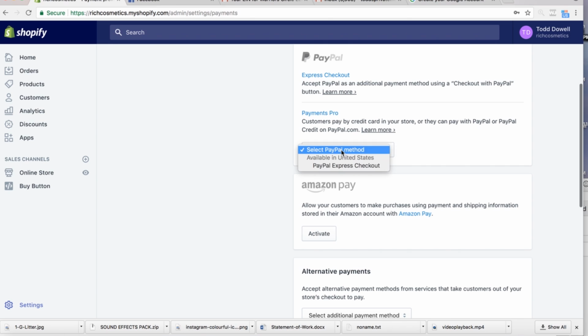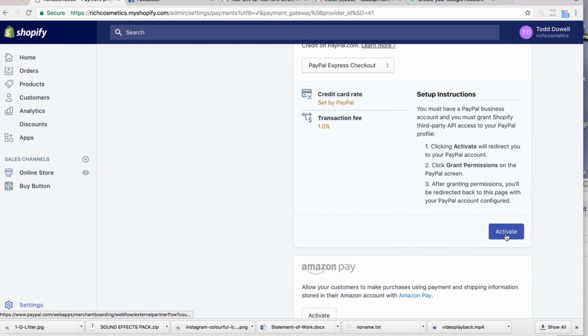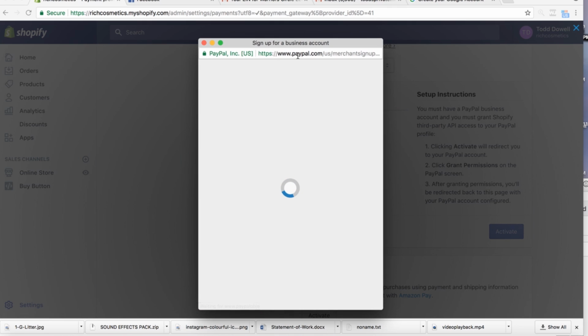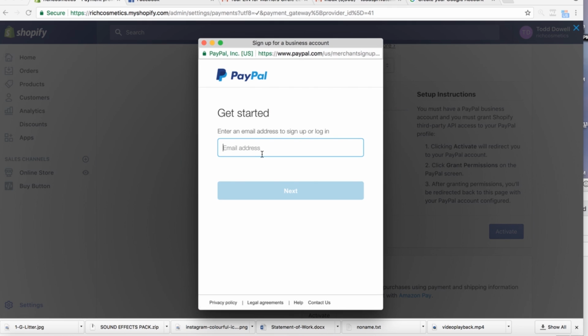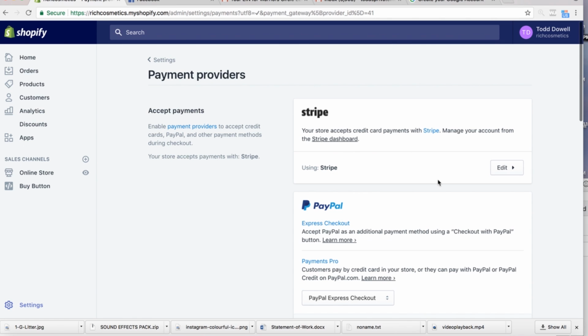Now you're going to select PayPal method, PayPal Express. You're going to hit activate. It's going to bring up a little box right here. And all you literally have to do is just go ahead and sign in. Okay, so that's all you're going to have to do is sign in. So I'm not going to activate my PayPal. I don't like using PayPal with my stores, especially if I'm looking to scale. So I'm going to stick with just having the Stripe set up.